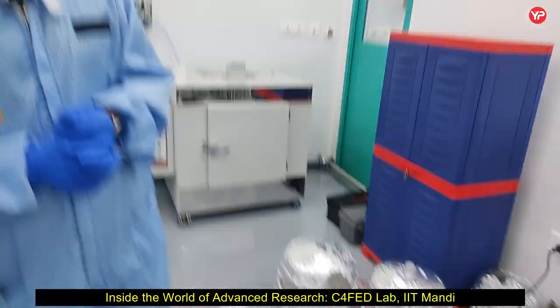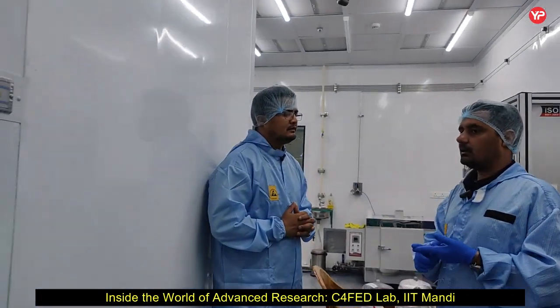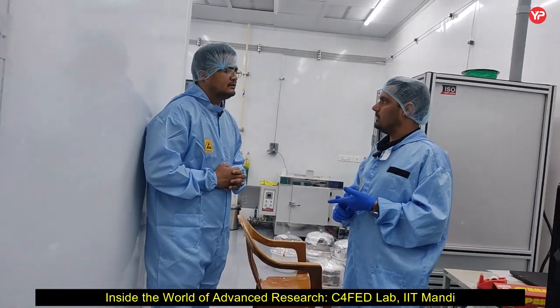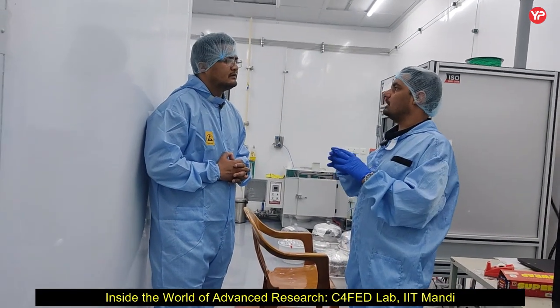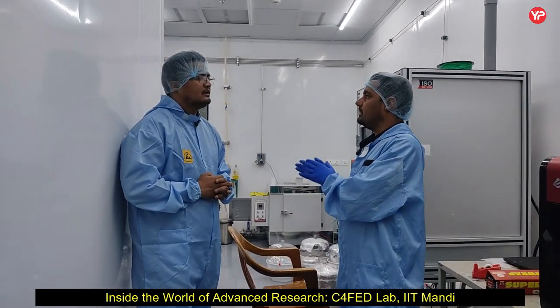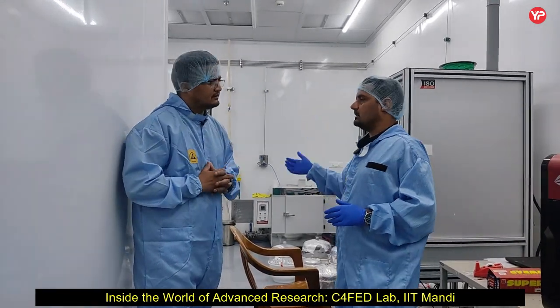Are we left with some other segment also? No, only this is covered. To maintain that particular environment, the particle count, humidity, pressure, and class are maintained by some equipment that is outside. There is an AHU, air handling unit, and the controlling and monitoring unit for temperature and humidity is outside, a separate unit.